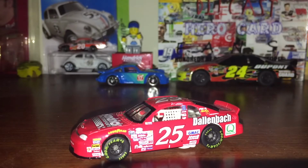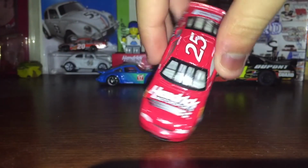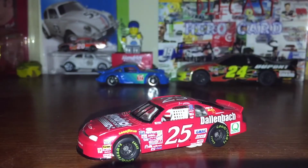So yeah, the spoiler is red. I showed it at the back, but I didn't mention that. The hood is red. The roof is red. Yes, it's just plain red, like I said.